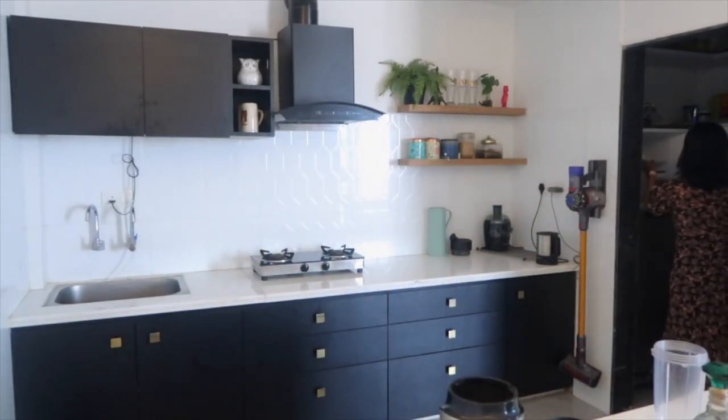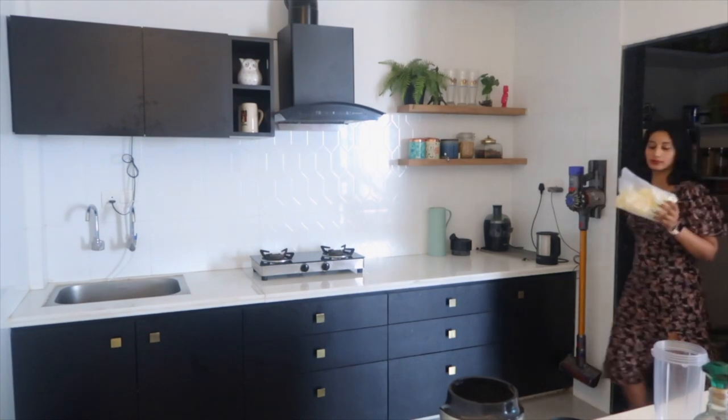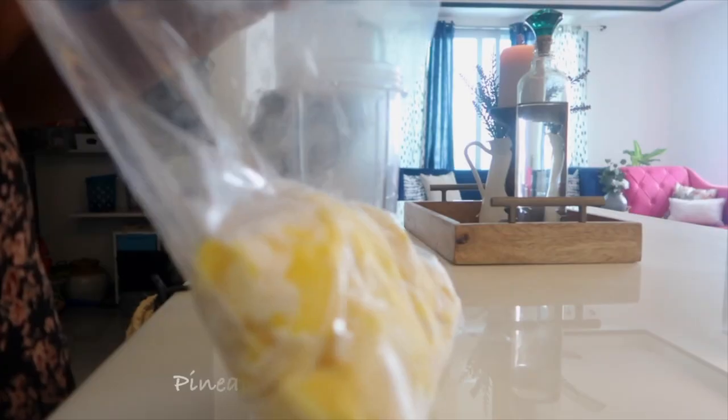Since it's very humid where I live, I hate to cook lunch, so usually I prepare it in the morning, or most of the time I try to cook something easy and quick.